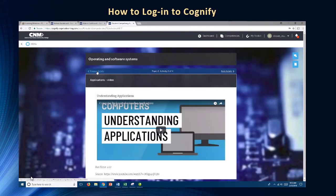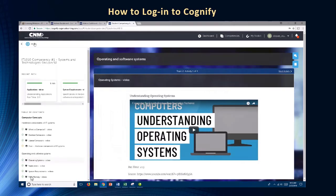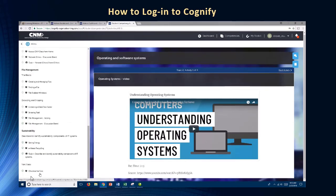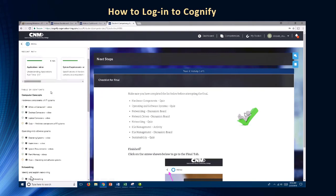I'm going to go back to, let me show you this. There's a menu up here on the left. This menu is great. It checks off everything that I've done. And as you scroll down, you can see all the items that I've done with the green check marks. At the end, you will see the checklist for the final. These are all of the activities that you must complete before you can get access to the final assessment for the competency. And you should see that in all of your competencies.